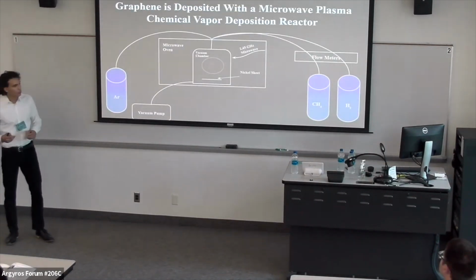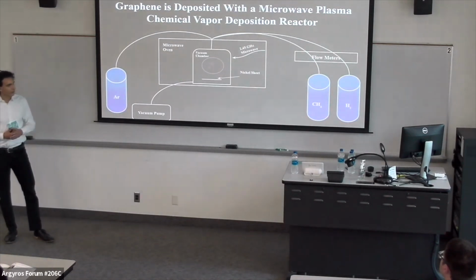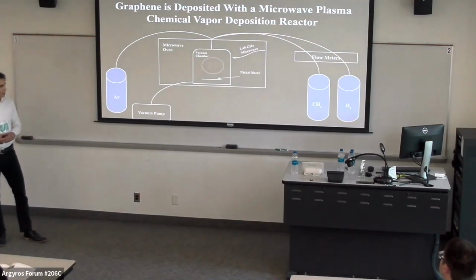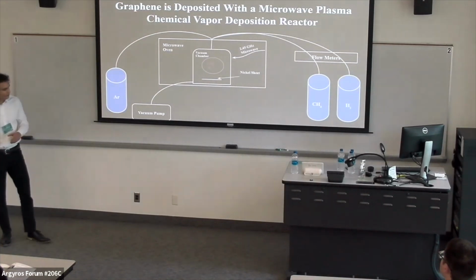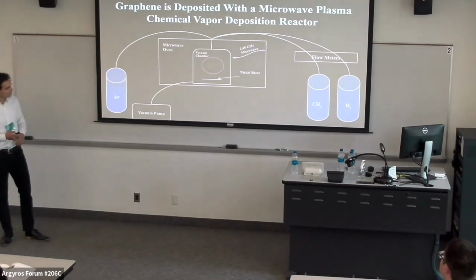A microwave plasma reactor is the module in which microwave plasma chemical vapor deposition occurs. And it's this very system that I spent the past few months designing and building with Dr. LaRue to form graphene. So I'll first walk through its components and then the actual system afterwards.